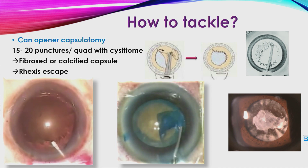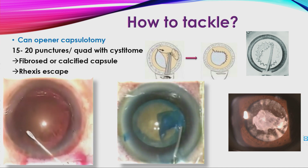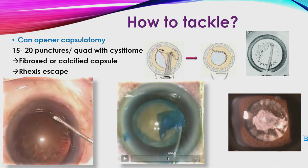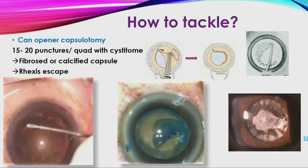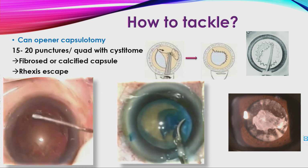Can-opener capsulotomy can also be done. It is mainly done when you have a rhexis escape or in presence of fibrosed or calcified capsule. Another thing that you can do is, in the region of the calcified or fibrosed capsule, you can use microrhexis scissors and continue with your rhexis.